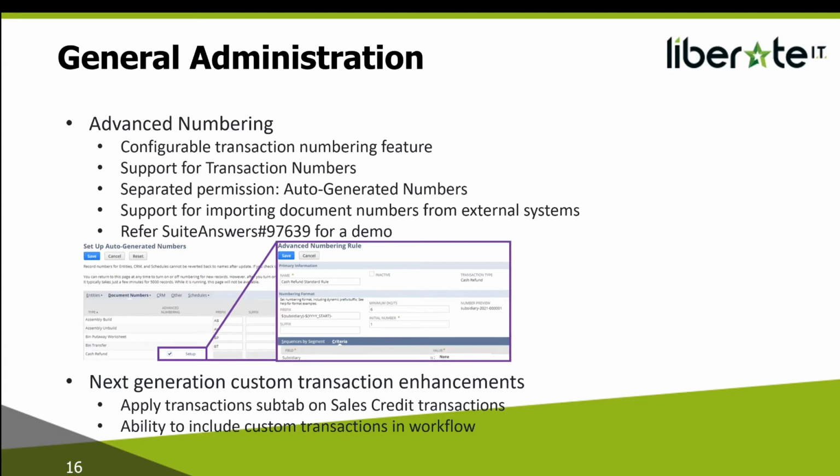To enable the feature, you'll find it under Setup Company, Setup Tasks, and Enable Features, and then check the advanced numbering box. Then you can set up the roles under Setup Company, Email, Setup Auto Generated Numbers. If you want more information on how to set it up, you can watch a demonstration on SuiteAnswers 97639.